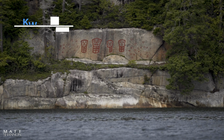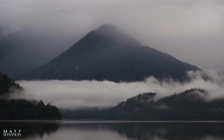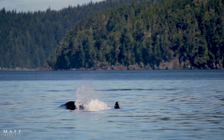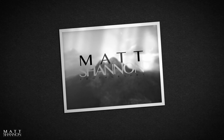The captain of our boat and our guide is from this territory. I have partnered with another professional photographer, Dave Hutchinson, and I'm excited to share a small sample of what our amazing wildlife workshop looks like. So sit back and grab a warm cup of coffee, because this is gonna get wild.